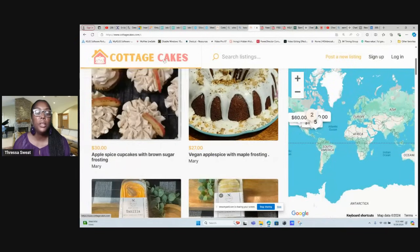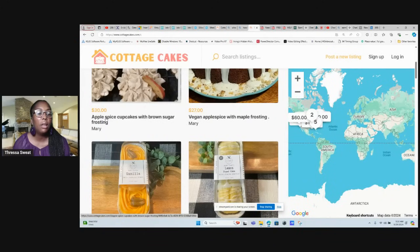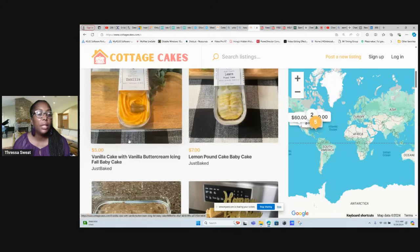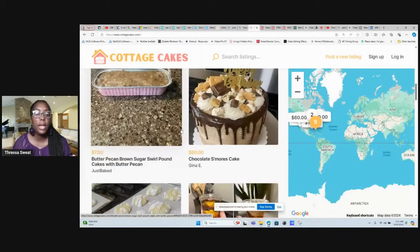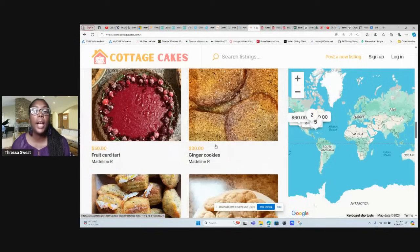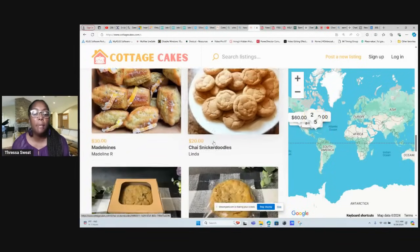When you go in and search within Cottage Cakes, here's other people. They're charging $30 for this apple spice cupcake, vegan apple spice with maple frosting, $27. You get the picture. Everybody is selling their things. Here's their birthday cake, $60. So if you're a baker and you like to bake, I will post my items on here so I can get clients in my area or close by and make some money.